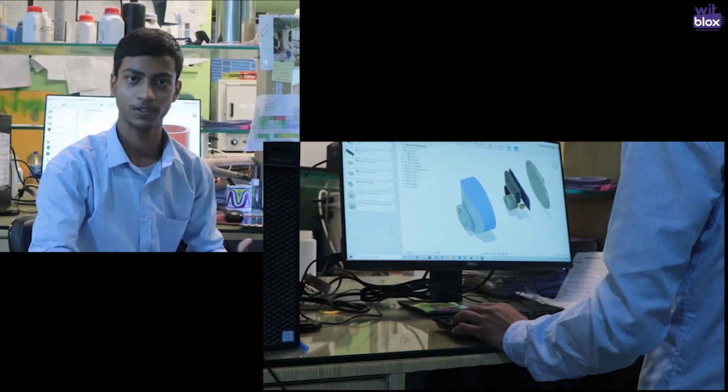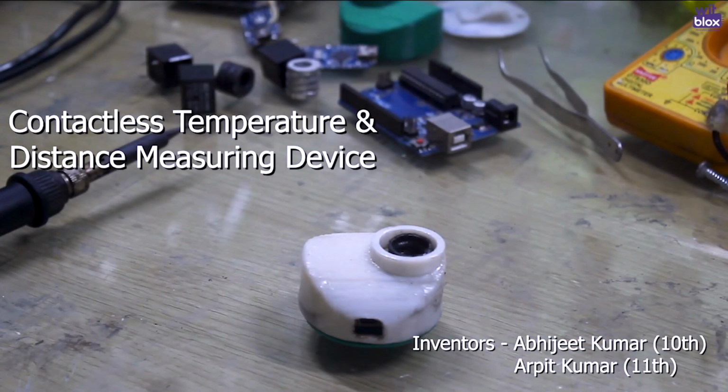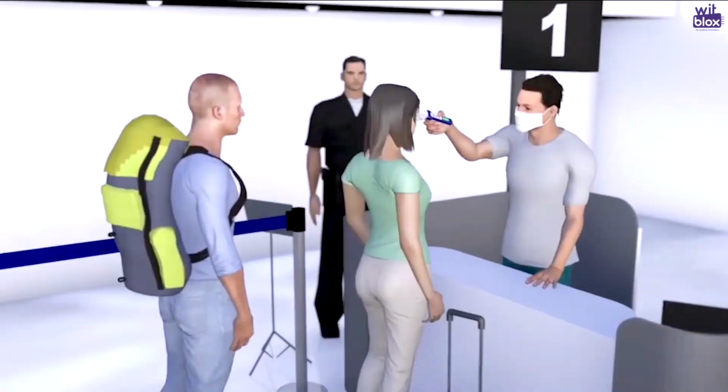My name is Abhijeet Kumar. As a profession, I am a student. I'm 15 years old and I am good in academics as well as in extracurricular activities. I did several projects based on applied engineering and scientific research. I spent a lot of time learning about electronics and I am a CAD artist. And recently, I made an infrared temperature and distance measuring device.